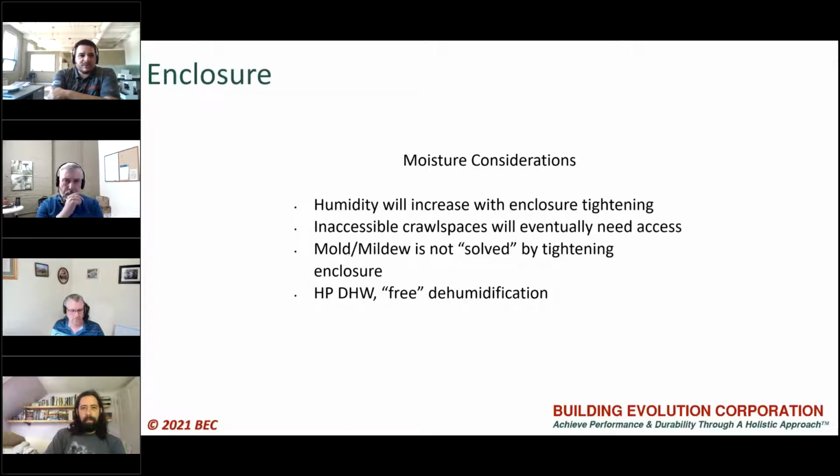These triple deckers worked just fine before we went and insulated these things. So once we make them tighter and we stop that stack effect and stop that moisture rising up through the house and the heating system running all the time, all of a sudden that moisture has nowhere to go. So we have to remember how that impacts the performance of the building as a whole.